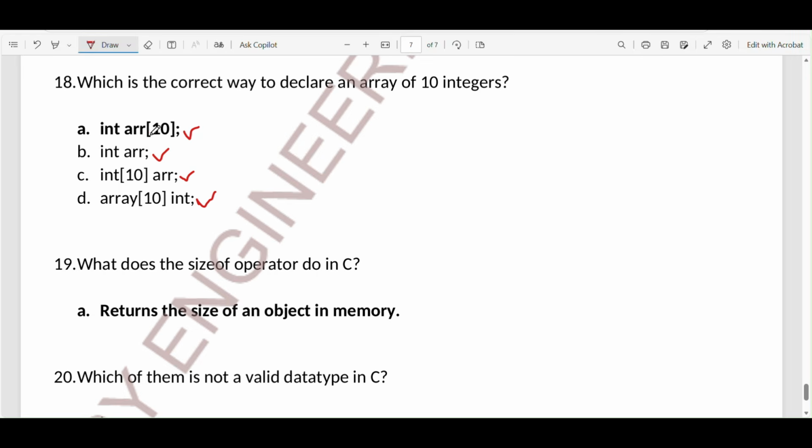An array. See here, yes, we are having an array. This is also correct. And we are having an array. Yes, this is also correct. Means that is the variable name directly. And here also we are having it. And here when you see, we are having this array first, and this is ending with the data type. Data type will not be at the ending, right? So this is wrong. So option D is eliminated first.